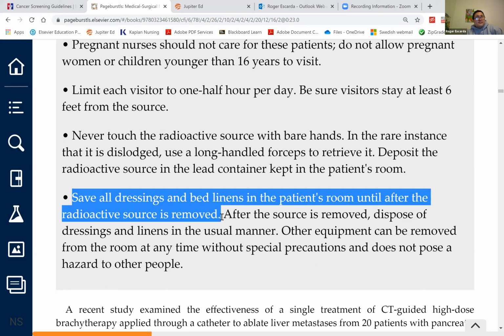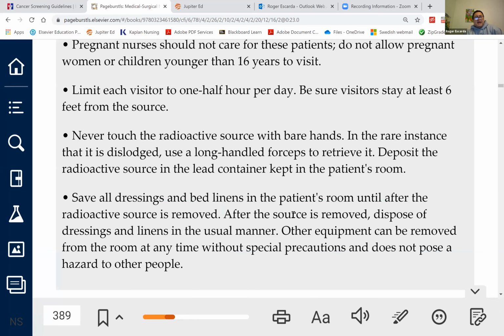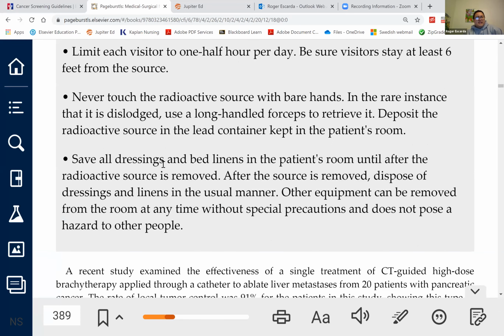So for instance, if you're the RN and you're going in there to give medications anyway, you might as well go in there and take the vital signs. So don't say, oh, you're the CNA, that's your job, go in there. I'm not doing that, right? So I'm saying maximize the time in there. So if you have dressings and linens in there, just keep them there, all right? So again, we try to limit other people's exposure to the radiation as much as possible.